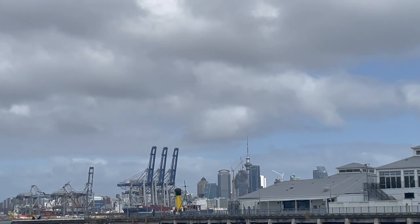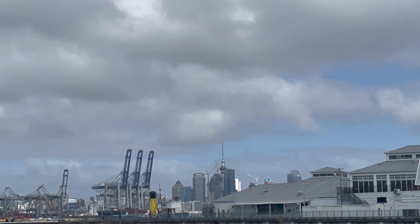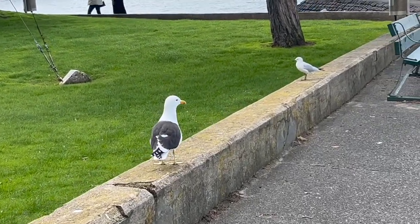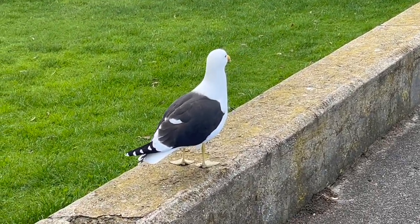And look, we can also see the Sky Tower in the distance. You're never far away from a seagull or two. I'm not sure if that other one is a seagull. This one definitely is. Hello.